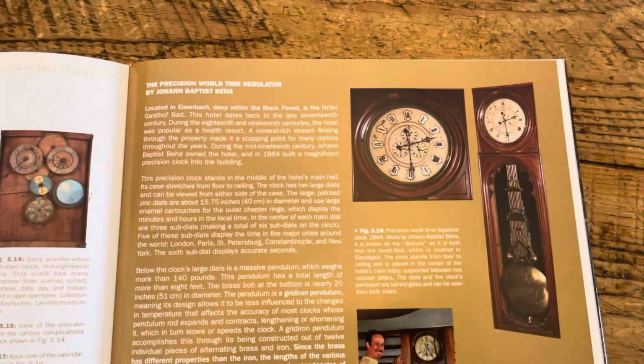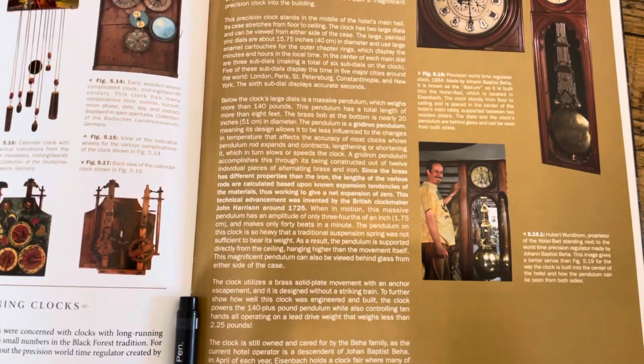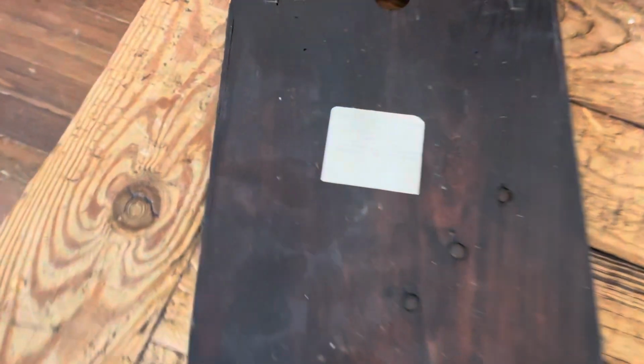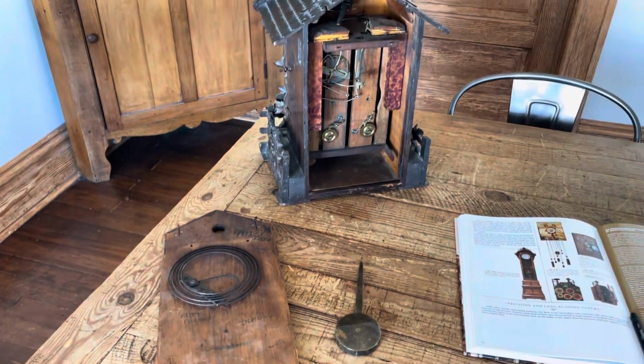And there is a regulator that is built into the hotel. There's Rolf's son, Hubert, who's now the hotel proprietor. And his label is on the backboard. You see family Wursthorn in Eisenbach. And this clock was being displayed in the hotel when I visited years ago, and I acquired this clock from Rolf before he passed.